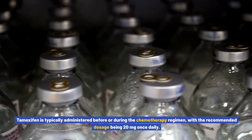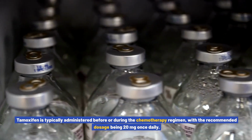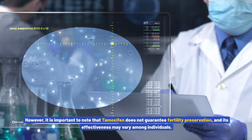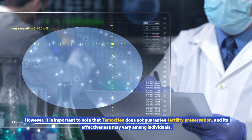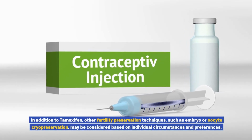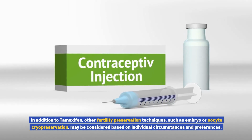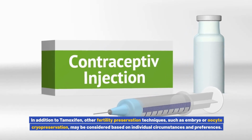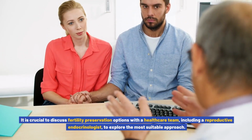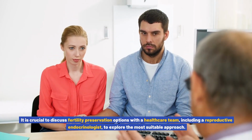Tamoxifen is typically administered before or during the chemotherapy regimen, with the recommended dosage being 20 mg once daily. However, it is important to note that tamoxifen does not guarantee fertility preservation, and its effectiveness may vary among individuals. In addition to tamoxifen, other fertility preservation techniques, such as embryo or oocyte cryopreservation, may be considered based on individual circumstances and preferences. It is crucial to discuss fertility preservation options with a healthcare team, including a reproductive endocrinologist, to explore the most suitable approach.